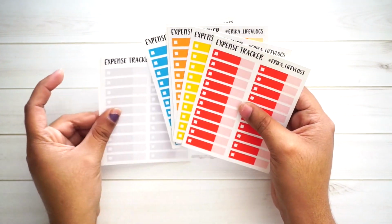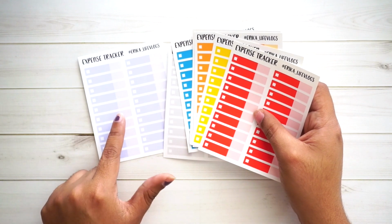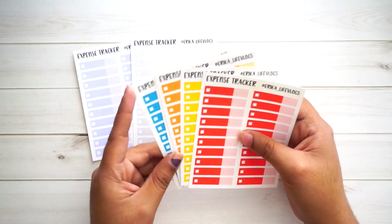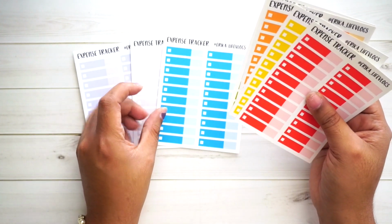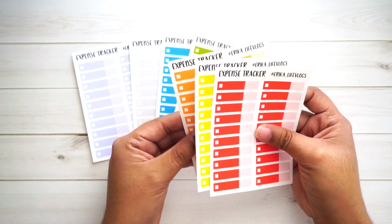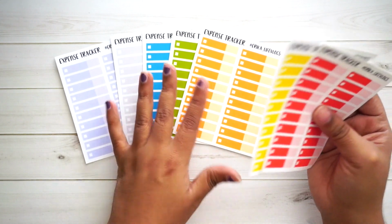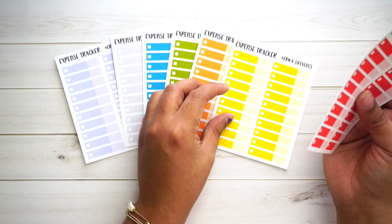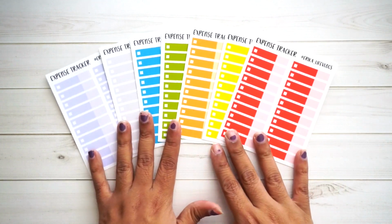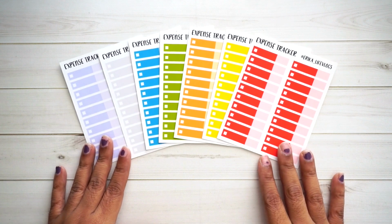So these are gonna be the colors I offer. As you guys see in my weekly check-ins, I have my purple one for my sinking funds. I have a gray one in case you're interested in miscellaneous spending. Blue one I always use for gas, and then I have green for groceries. Then I have, was it orange? I made orange just because, you know what, it's part of the rainbow. Yellow for laundry, and then red for unbudgeted. These are the colors that you guys usually see on my weekly check-ins.